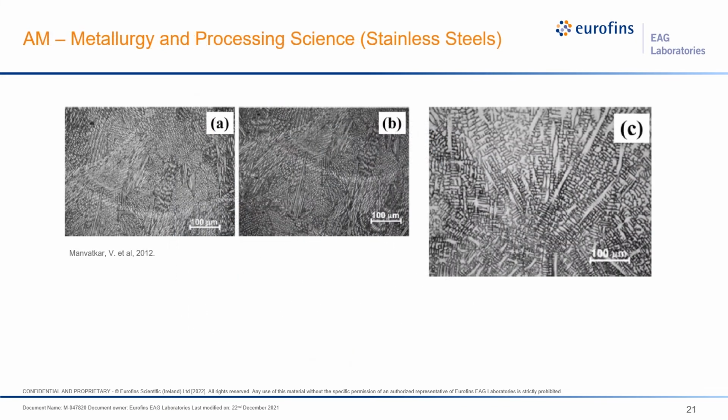So here we have an example of 9 layers of austenitic stainless low carbon 316 using laser direct energy deposition. Here in image A, we have the lower region. Image B is the middle region. And image C is the top region. You can see in image A it's finer, and in image B it's slightly thicker. So the structure is primary cells, and the size of the cells increases with deposition height due to the accumulation of the heat cycles during additive manufacturing.